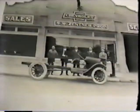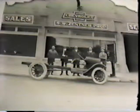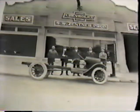The picture was taken either in the fall of '22 or the spring of 1923. It's the second location that my father had in the Chevrolet business, and you can see the old-fashioned sign, S.W. Zentner Proprietor. This was on the 400 block of Main Street. That would be West 17th Street.